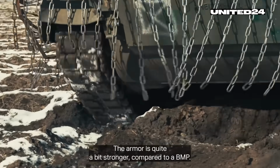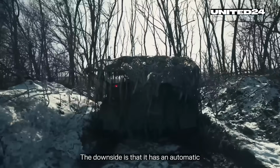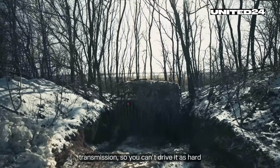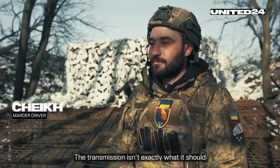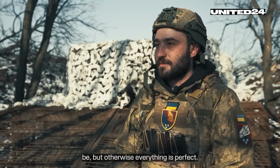The armor is quite a bit stronger compared to a BMP. The downside is that it has an automatic transmission, so you can't drive it as hard over rough terrain or across fields. The transmission isn't exactly what it should be, but otherwise, everything is perfect.